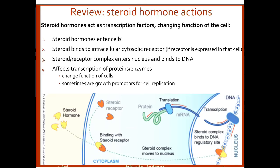One of the most important things about steroid hormones in terms of their action is that they can be transcription factors. So when we talk about neuro, I talk about extracellular neurotransmitter type drugs that bind to receptors in the cell membrane and cause firing of neurons or non-firing of neurons. And we have a lot of drugs that are enzyme inhibitors. But for these, they're going to actually change the function of the cell in terms of what genes are produced. And so they're very important in telling the cell what type of cell it is and what type of function to create.